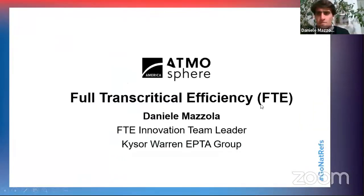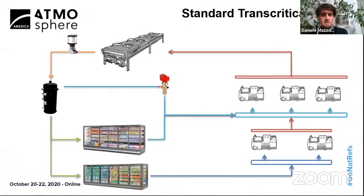Good evening from Europe. I will talk about transcritical system with a focus on FTE. So the first question is, what is FTE and how does it work? The best way to explain this is starting from a standard transcritical system, like the diagram that you are looking at, and transform this system into an FTE system. So nothing new on this diagram.